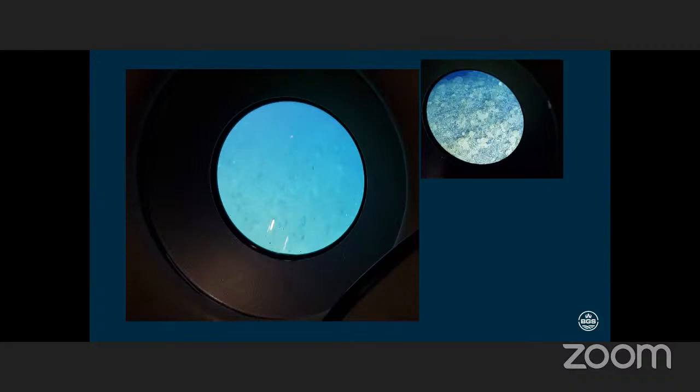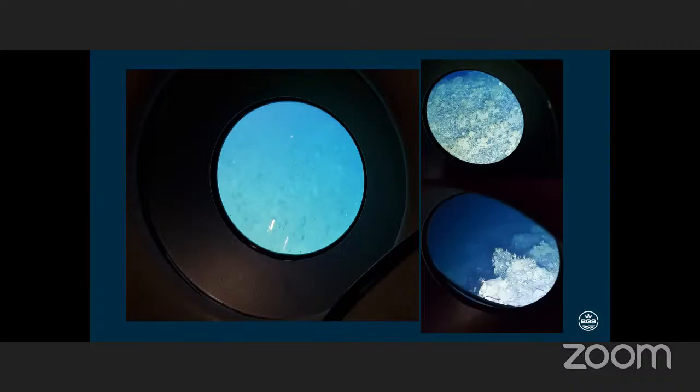It's just fantastic. And we saw an abundance of life down there: sea lilies, crinoids, sponges, fish, shrimp. It was just fantastic, and I don't think the smile stopped for about a week afterwards.